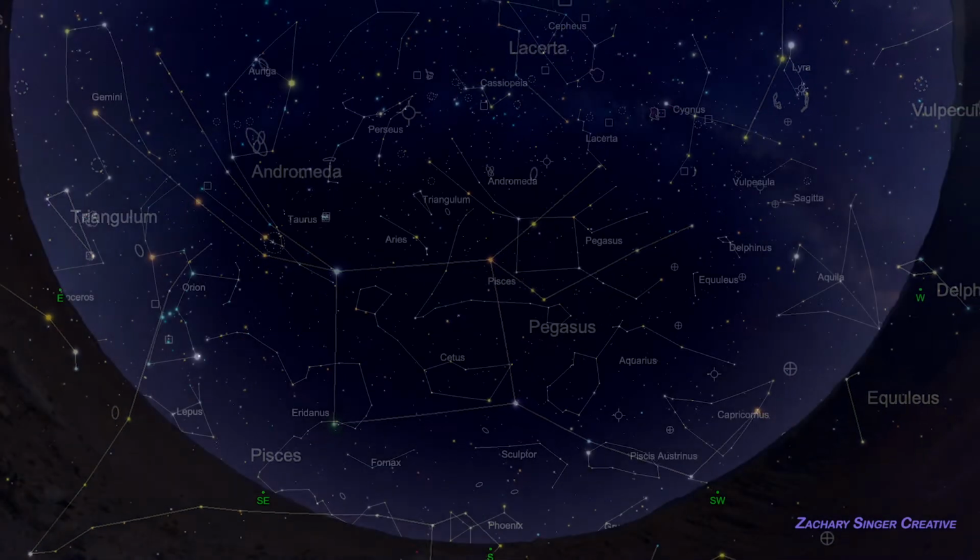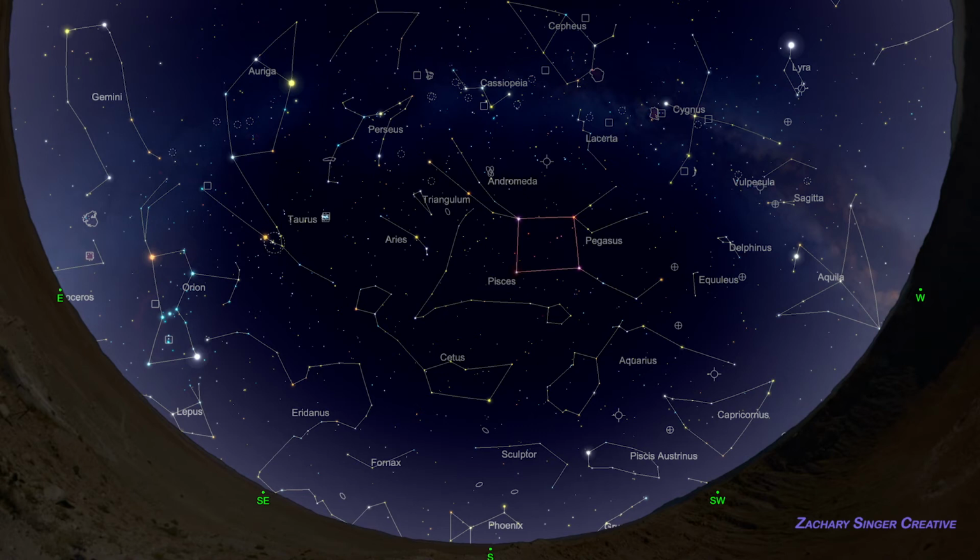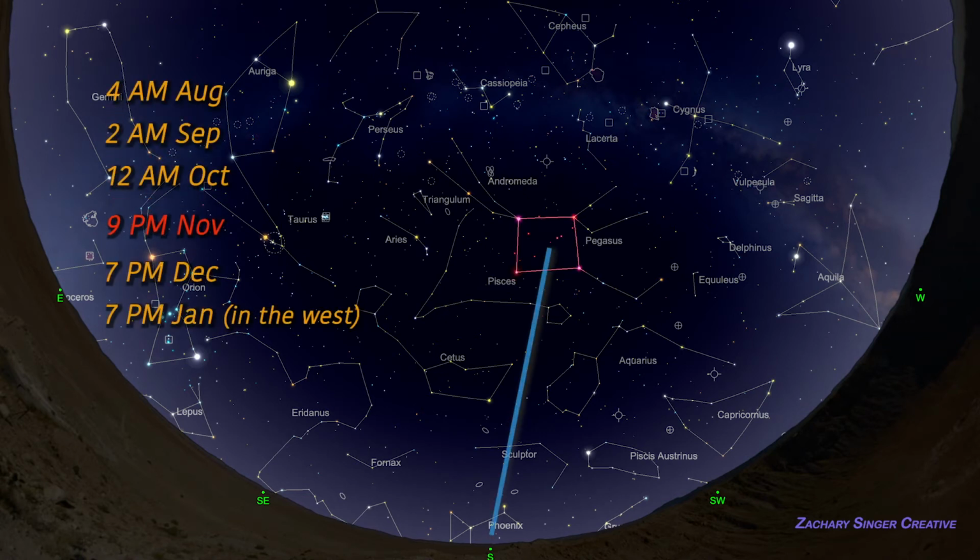In mid-fall, the Great Square is just about straight up at 9 p.m. Look southward to start, then shift your gaze upwards about 75 degrees. The square's four edges align reasonably well along north-south and east-west lines, and each corner is roughly 14 degrees from the other, a little over a fist width when your arm is outstretched in front of you.